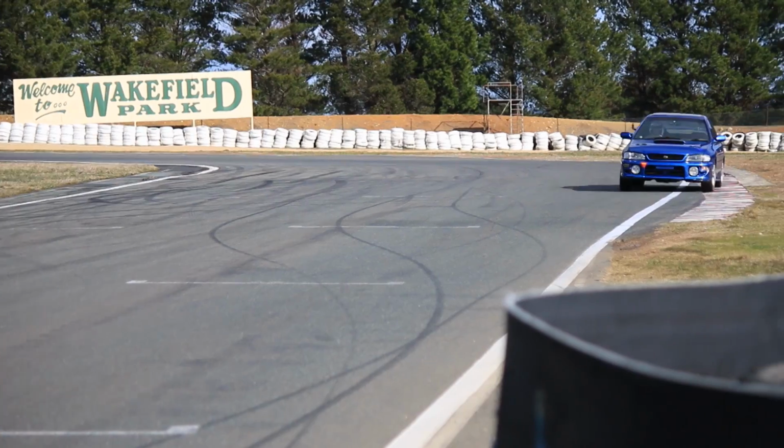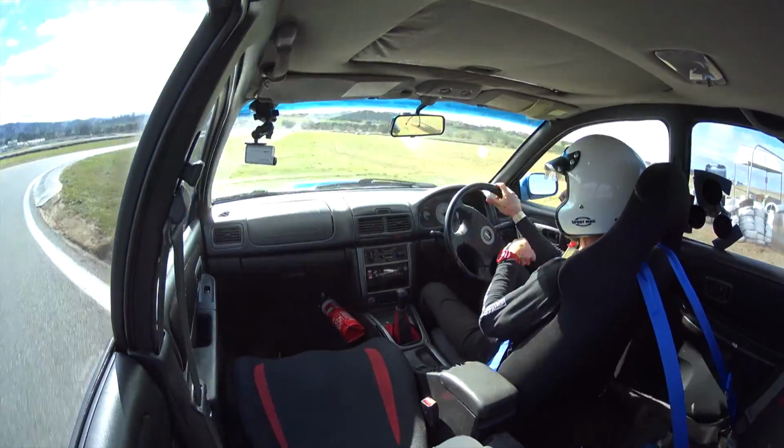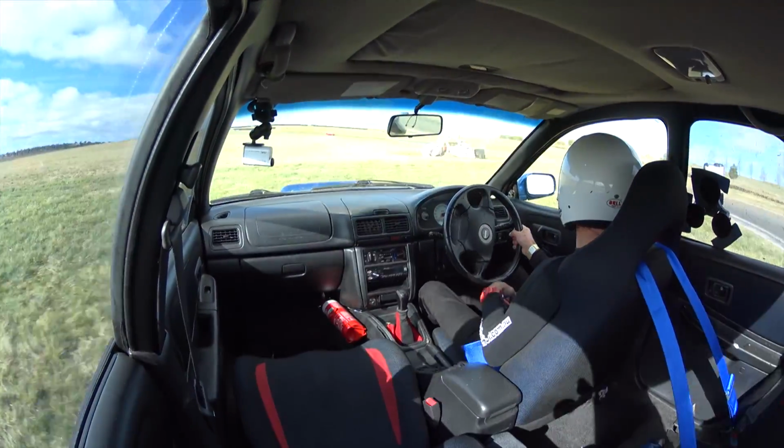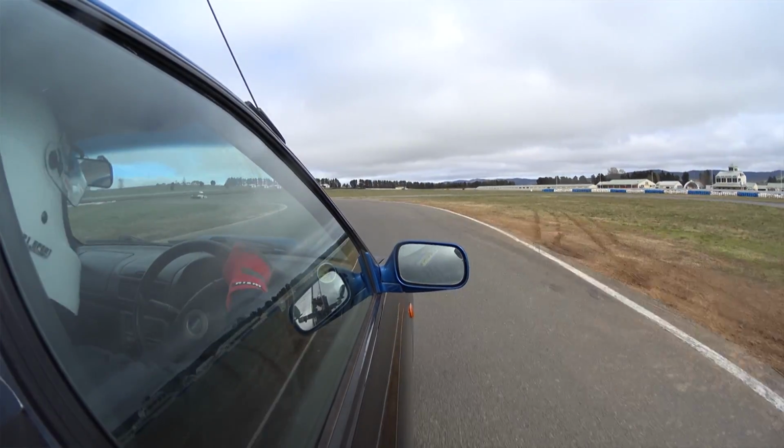Now if you watched the first issue, you know the two most important things about the car. It's cheap and it's fun. But we did have one really big problem last issue, and that is the second-hand tyres that we had on the car were simply just old and shagged.